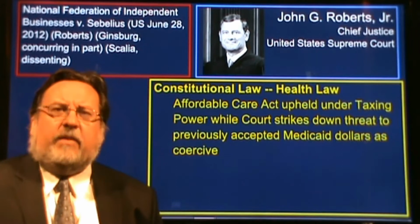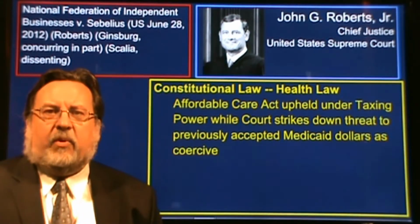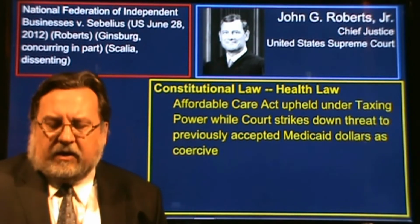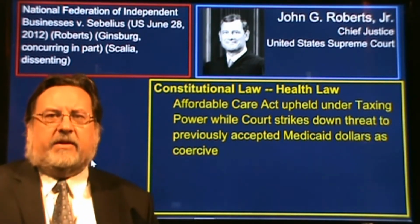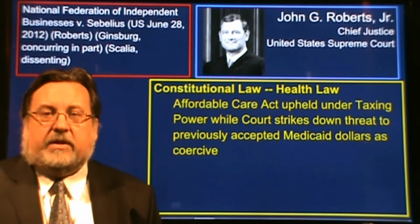In terms of the development of constitutional law, I think it's difficult to tell right now how important this case may be. On the one hand, the majority clearly has identified a limit to how far Congress can go with the Commerce Clause.